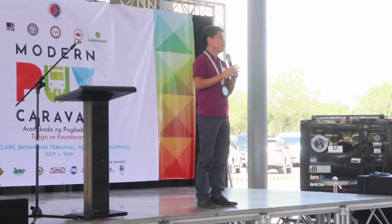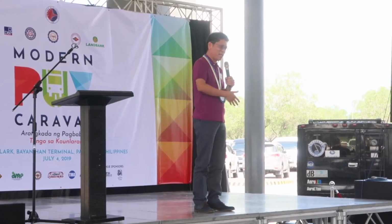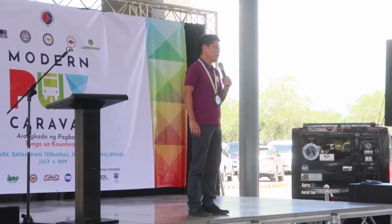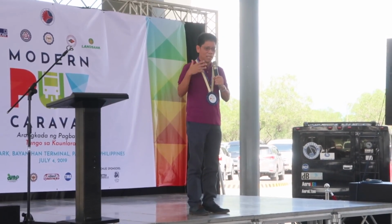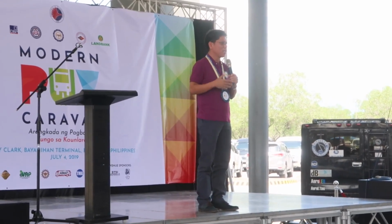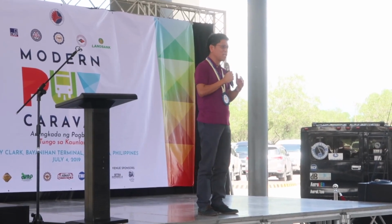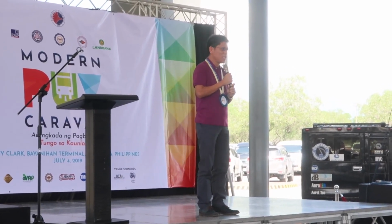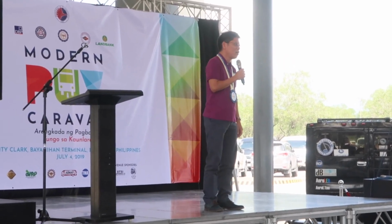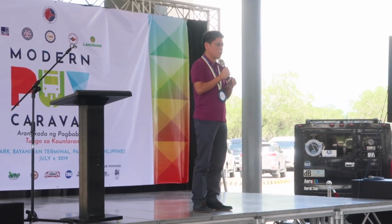Alam din natin na may time frame yung pag-uupo niya sa pwesto. Pati na rin kami na nasa Department of Transportation, LTFRB, LTO. So, kailangan natin maisaayos na at ma-implement at mapabilis yung pag-i-implement. Alam din natin na hindi natin pwedeng i-implement lang ito ng kahit na mabilisan without having to take into account the interests of the drivers and the operators. And more importantly, the riding public.